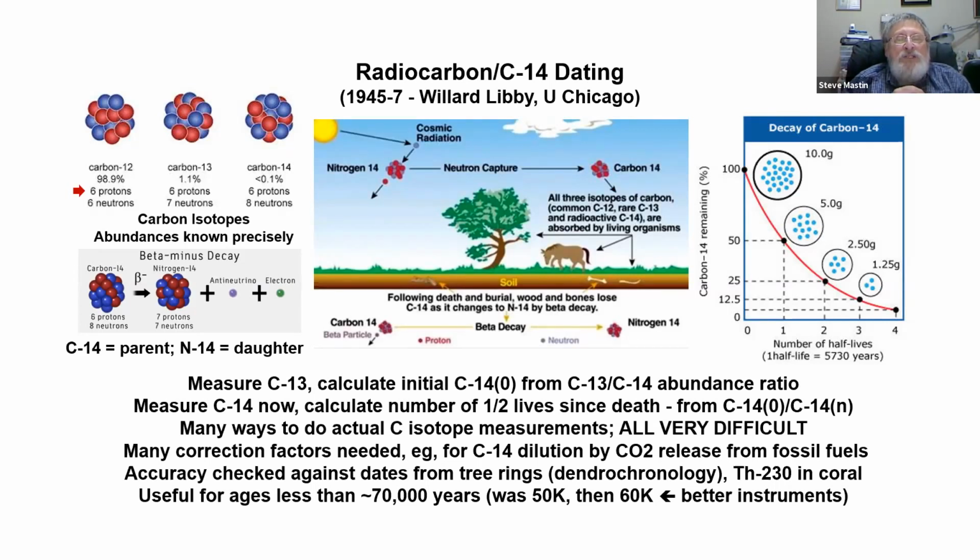Now, there's many ways to do the actual carbon isotope measurements. As I said a long time ago, we couldn't do it very well. We can do it very well now, but it's really, really hard. I mean, people throw off, oh, let's measure carbon 14 in the TV shows, like you can do it any old day of the week. But it's incredibly difficult because we're talking about starting with trillions of atoms that we want to look for and ending up with even fewer.